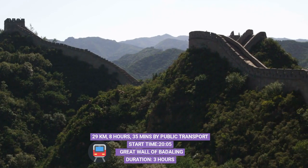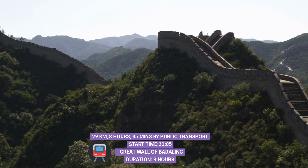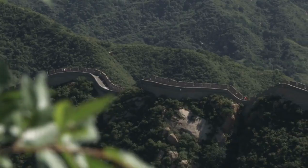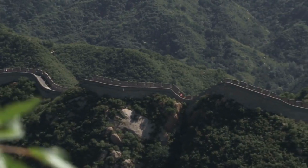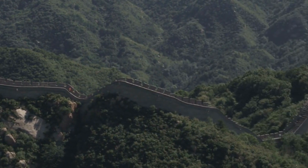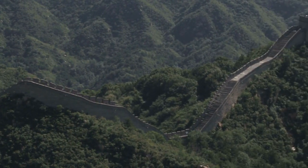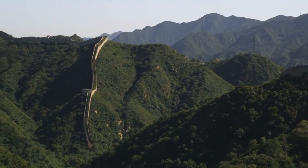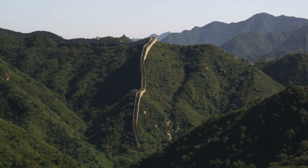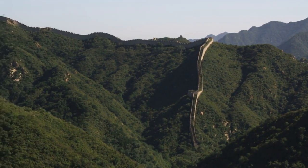29 km, 35 minutes by public transport. Start time 12:05, Great Wall of Badaling, duration 3 hours. Badaling is the site of the most visited section of the Great Wall of China, approximately 80 kilometers northwest of Beijing city center, in Badaling Town, Yanqing District, Beijing Municipality. It was built in the Ming dynasty to occupy a commanding and strategic position for protecting the Juyongguan Pass to its south, further protecting the city of Beijing.